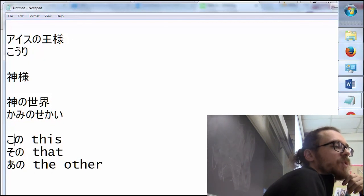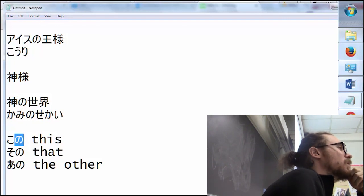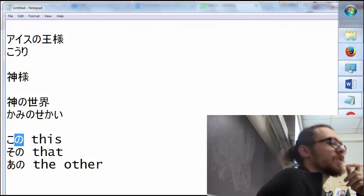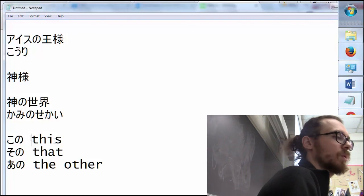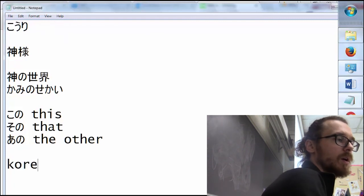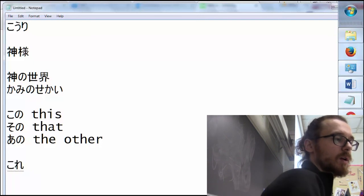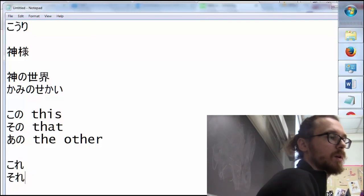And when you're using no, it means you're referring to a specific one. Either way, you're referring to one, but you can use it as of. So if I'm saying this one, you're going to say kono yatsu or whatever. Yatsu just means thing. Kono, sono, and ano. And also similar, you have kore, sore, and are. Let's write that in hiragana.